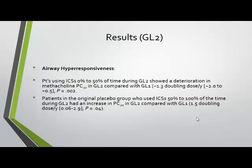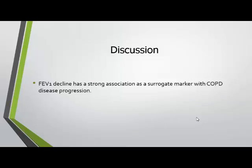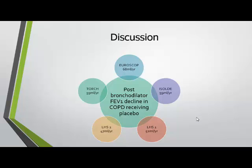That's what I showed. So these are the studies, the big ones. This is if you don't use anything. These are the placebos in all these studies, and they lose like 50 or 60 mLs per year.